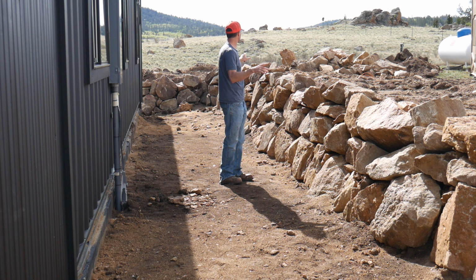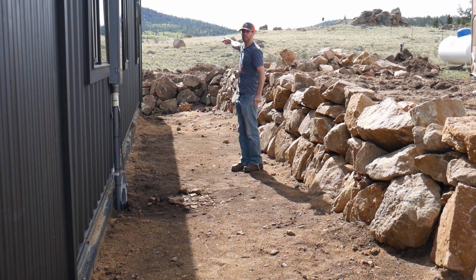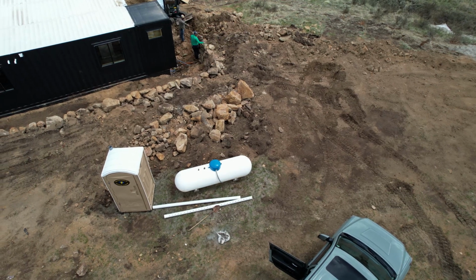Now, the next step is, we've now got this part finished. We'll finish backfilling over here and continue to move the rock around the corner to the back end of the property and finish up front, because we're still gonna have some of those grade issues on the back end of this property where the main door is.